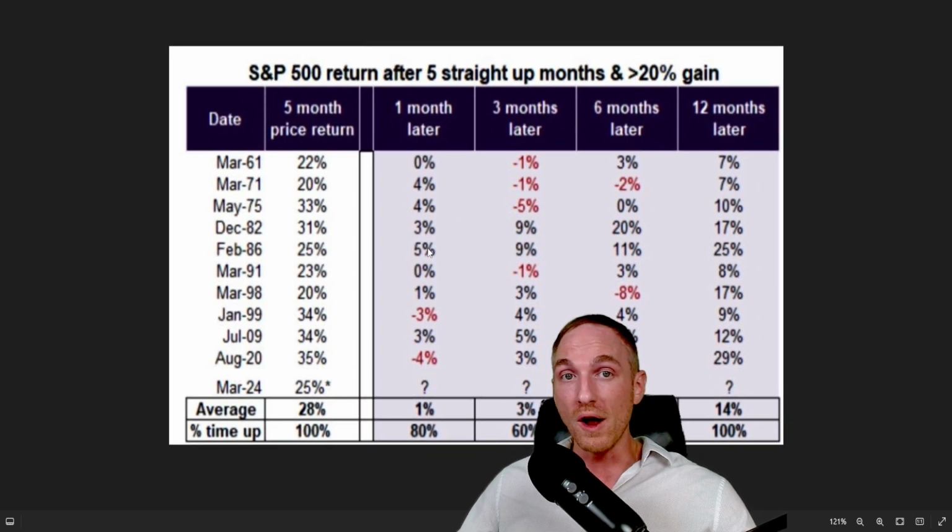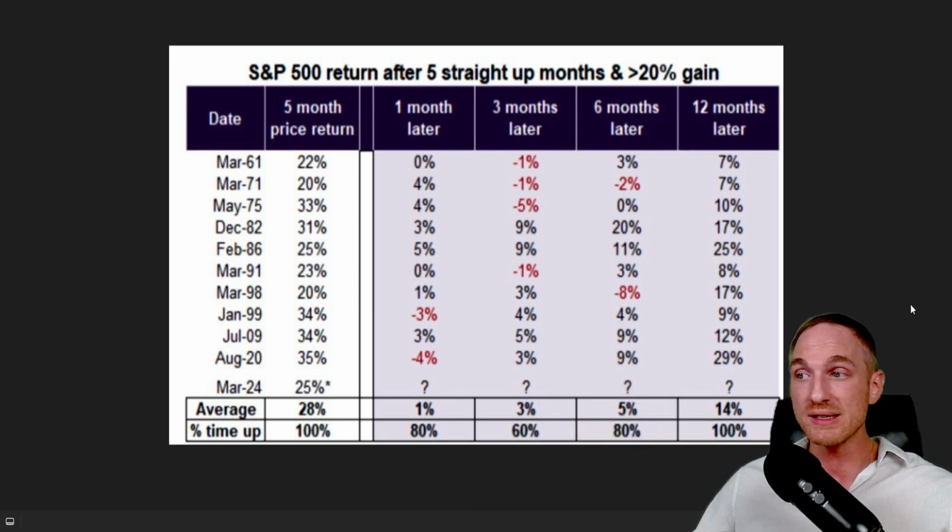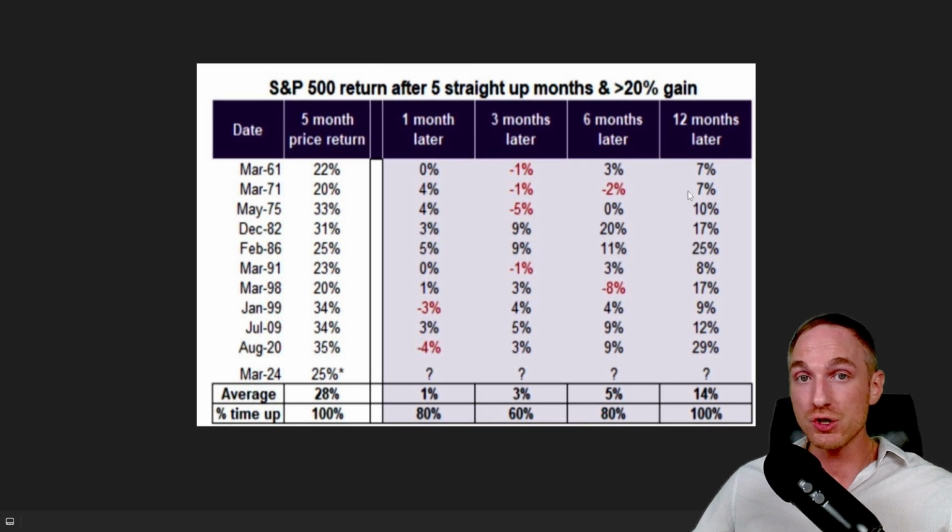Take a look at your returns 1 month later, 3 months later, 6 and 12 months later as well. And you can see that as a whole, your average returns for all of these time periods have been up. Have there been a few moments where we've had declines? Yes, but for the most part, looking at all these instances leading back to 1961, we have been positive. And just focus on this one here, guys. 12 months later, the market has always been higher. Just goes to show this is the start of the new bull run, whether people want to accept it or not.